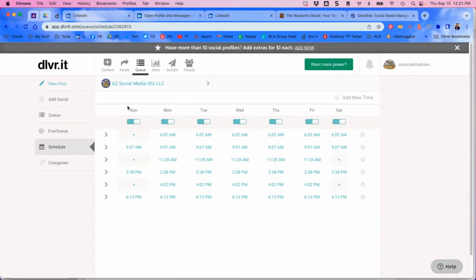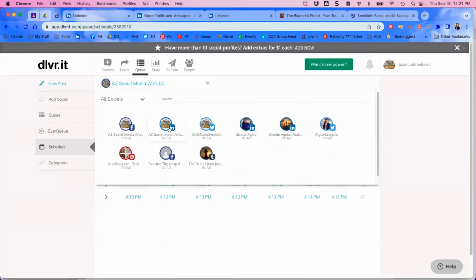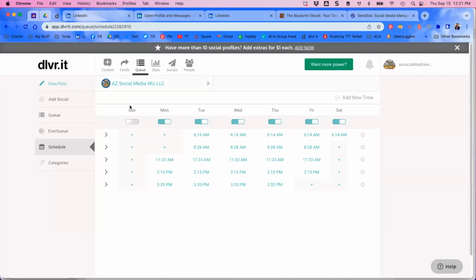Okay, so here's where you can set up the schedule to where you want it to go. So this is actually Facebook, but let's switch over to LinkedIn. For LinkedIn, I don't post on Sundays. Usually just business hours. I don't do Monday mornings. Saturday I do early in the morning in case I catch some people there, and I stop after 2 o'clock on Friday on the business page.